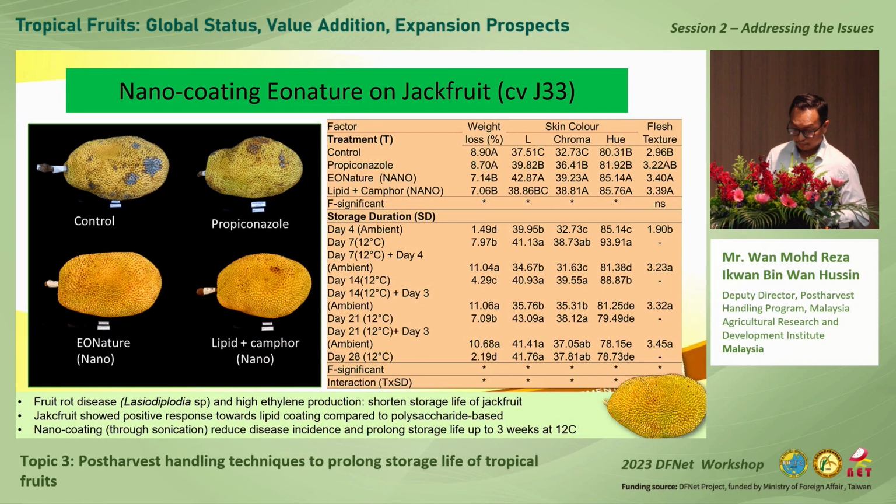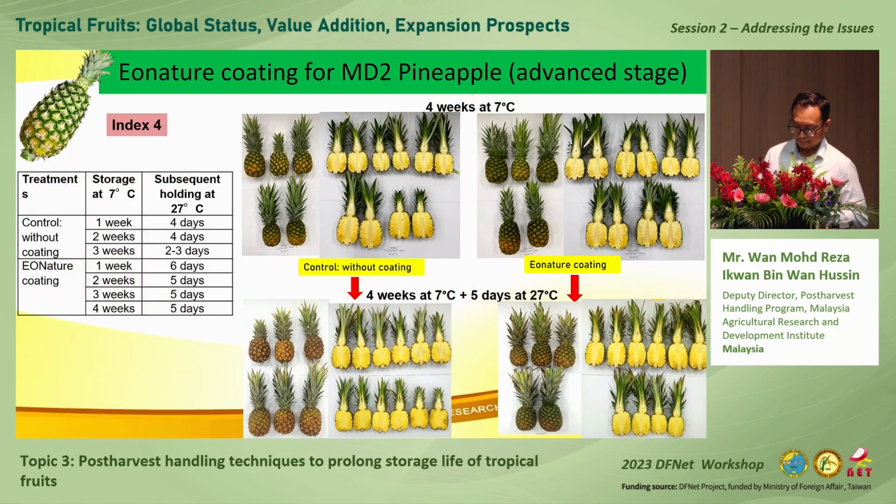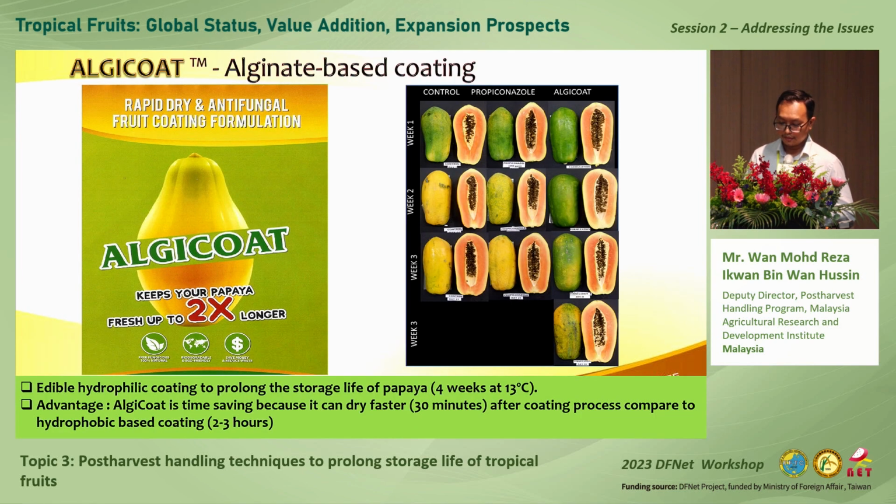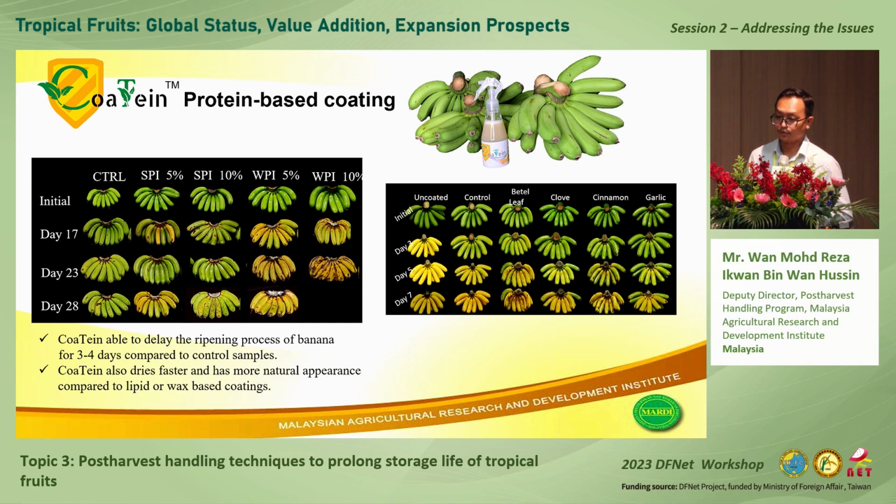Okay, another one: we also have developed a nano coating using Nature through a sonication technique to give more effect for jackfruit, because jackfruit did not show excellent results using the conventional coating that we have discussed just now. And then I go quickly. There is also demand for rapid dry coating, because conventional coating takes about 2-3 hours to dry before we are able to pack them. So we have developed a polysaccharide-based coating, an algae coat based on alginate, which could dry as fast as 30 minutes. And we also developed a protein-based coating, which is also a rapid dry coating.